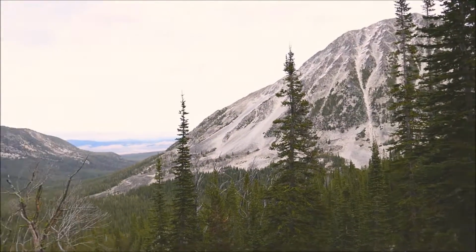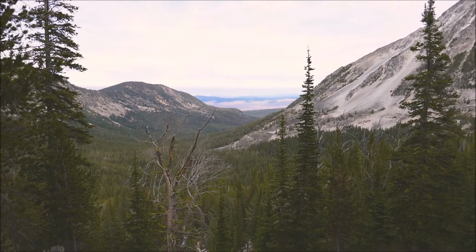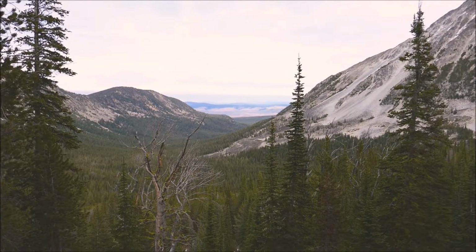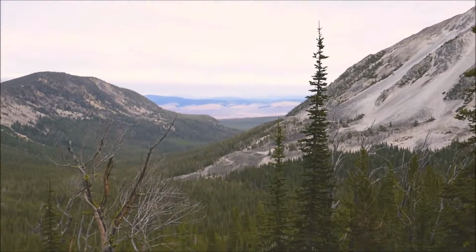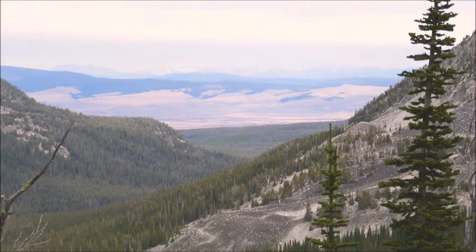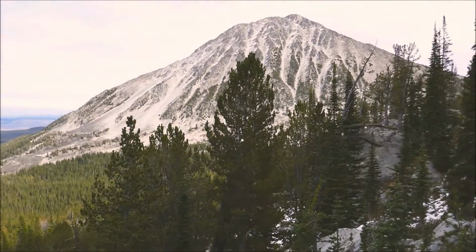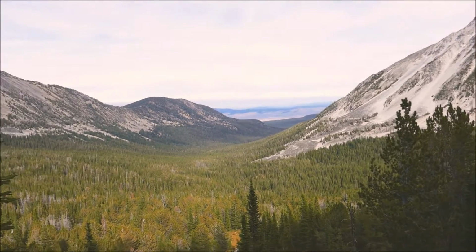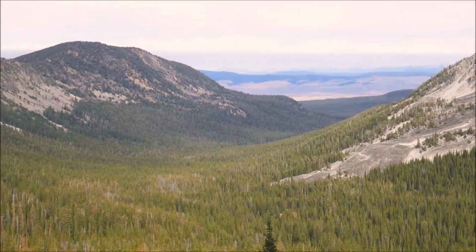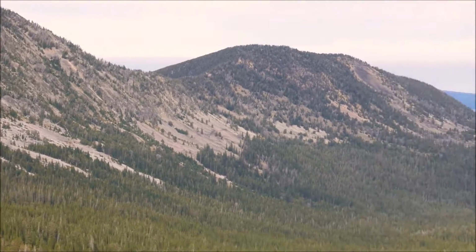Homer Young's Peak, looking down Little Lake Creek towards the upper Big Hole Valley, and I believe those high peaks in the distance are the East Pioneers. This is a better, less obscured view. Absolutely wow.